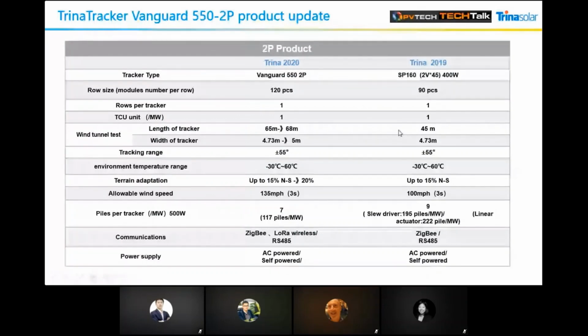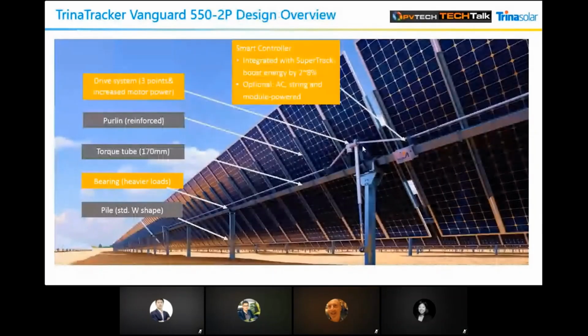Okay, so next, that was the parameters. From the picture you can get a more direct image of what we have changed. Here, basically, we have reinforced the structure because the module is bigger and heavier. We updated our pipe design in size and also shape. The second is we made our bearing a new design so it can bear heavy loads. The third is that the torque tube has also become bigger and stronger. And also the plane we have made longer.